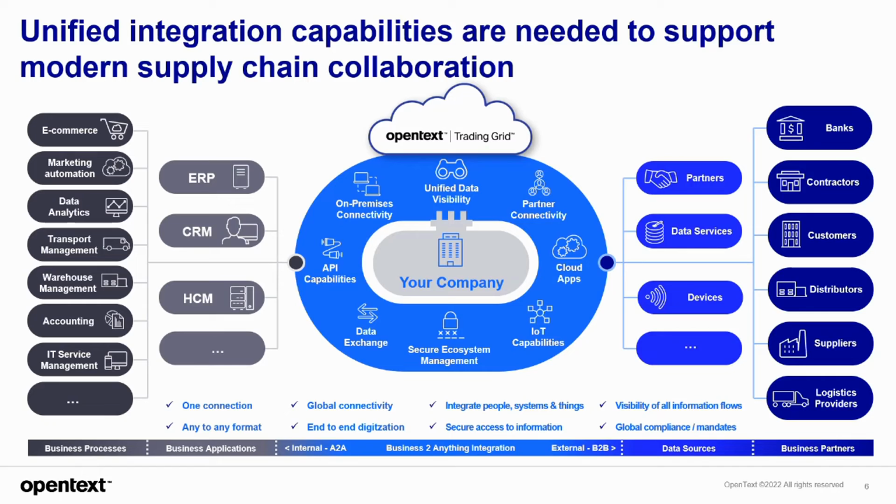So just before we wrap up, I do want to share a few thoughts around how OpenText is approaching all of this. We offer a unified cloud-based integration platform for our customers that supports modern supply chain collaboration in a flexible and comprehensive way. This includes the ability to connect data between any systems, both internal and external, using any integration patterns and connectivity types, as well as orchestrating those data flows to support high levels of process automation.